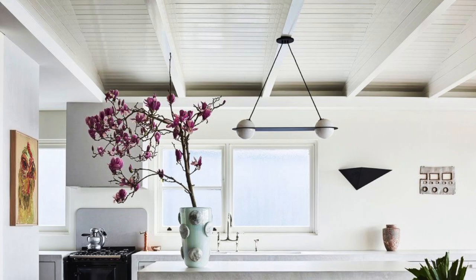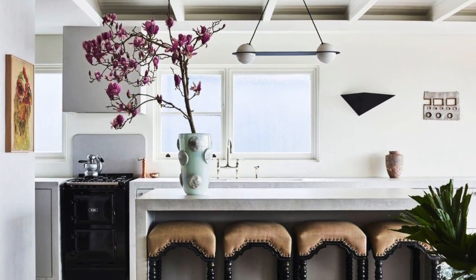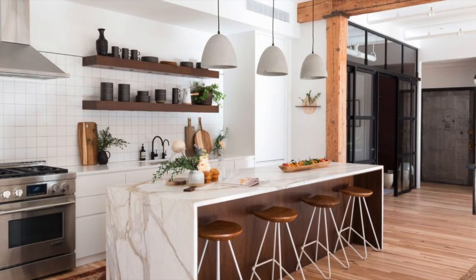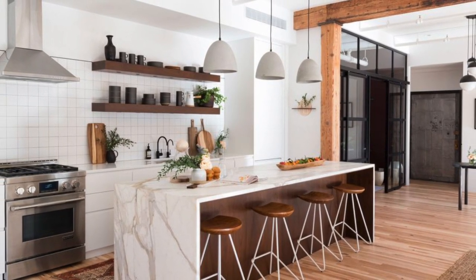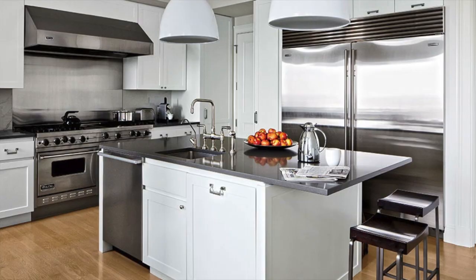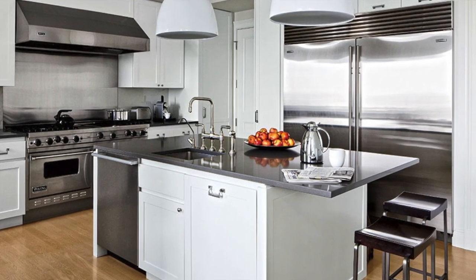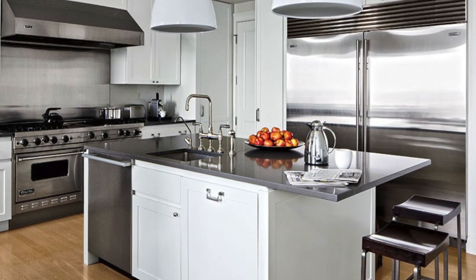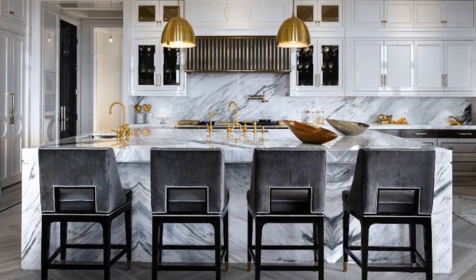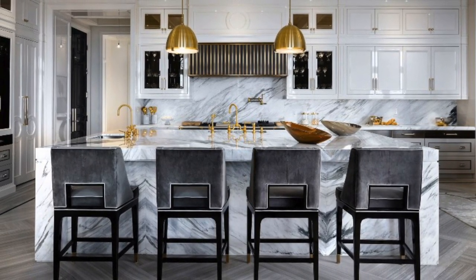Now let's take a look at modern kitchens. I can honestly say I love a good modern kitchen. And I have found, talking to a lot of people that would not normally go with a modern style living room or bedroom, somehow they are okay with a modern kitchen. I think it's because it's so clean looking.